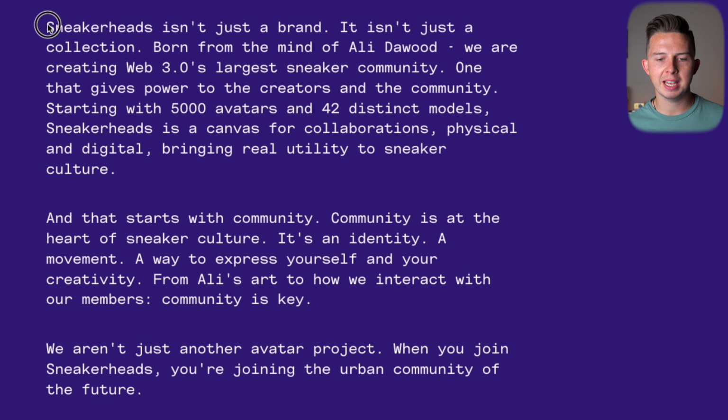And they say that Sneakerheads isn't just a brand, it isn't just a collection. Born from the mind of Ali Dawood, we are creating Web 3.0's largest sneaker community. And they say that community is at the heart of sneaker culture. It's an identity and movement, a way to express yourself and your creativity. From Ali's art to how we interact with our members, community is key.